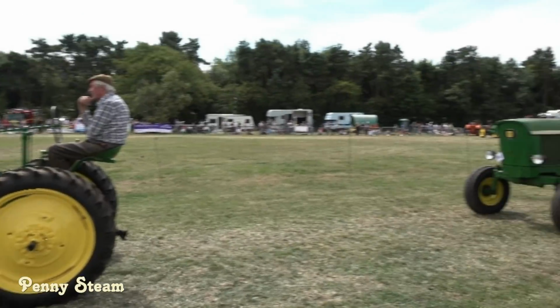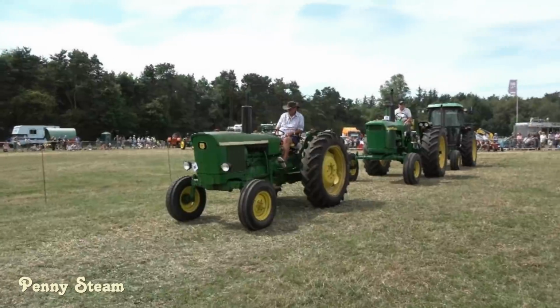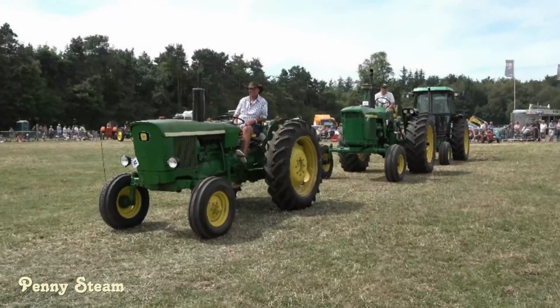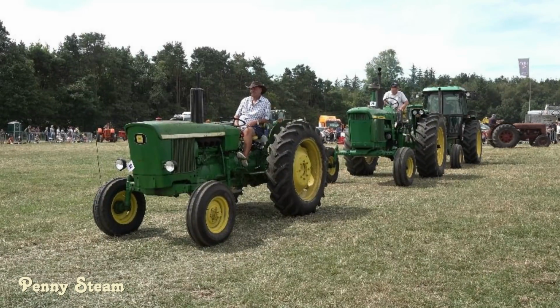Nice to see, first time out again, immaculately turned out. You spent some hours in the shed with a paintbrush keeping it all nice. Again, hand clutch, you've got a 3-speed gearbox, good to see.